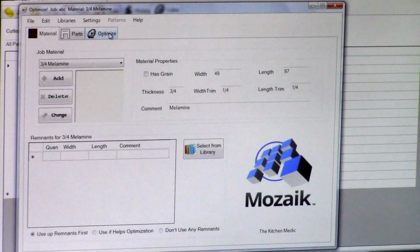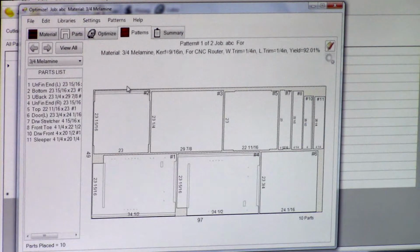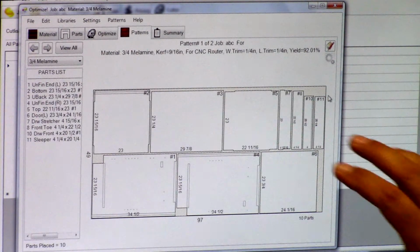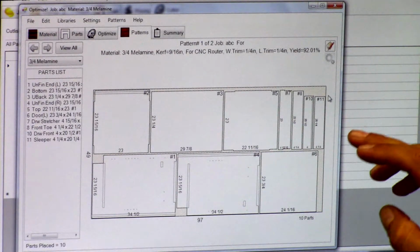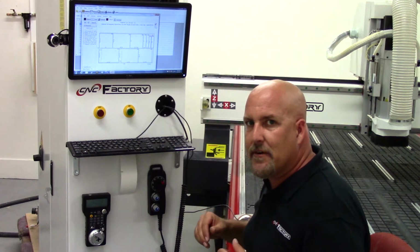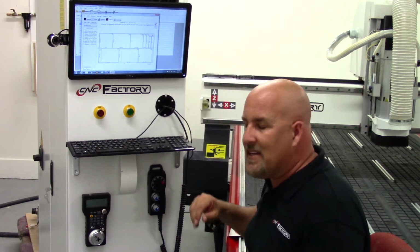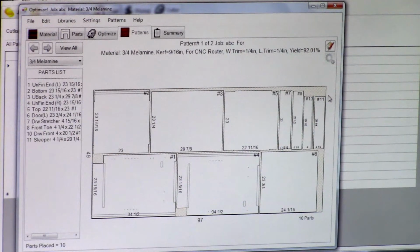and then from here, we're gonna optimize it again. Here's our optimization sheet right here. This is what we're gonna be cutting out. It was that simple. It's taking advantage of the whole 4x8 material here, numerically nesting to take advantage of every square inch of that 4x8 material. So again, reduction of material, we're saving labor, it's very efficient to put in. We're ready to go. Let's go ahead and cut this cabinet.